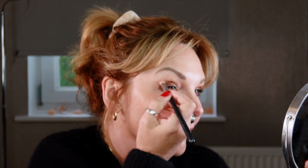Okay, so I'm going to start with some eye and Camel. Eye number two, Hazelnut. Notice no blending as yet. Third eye, black.